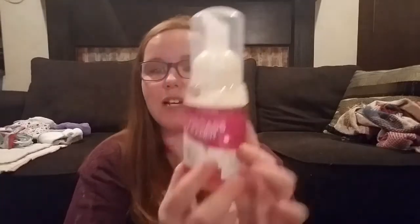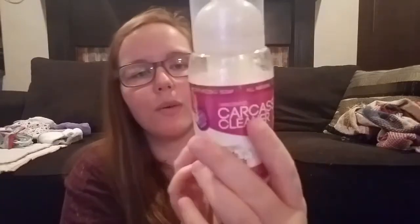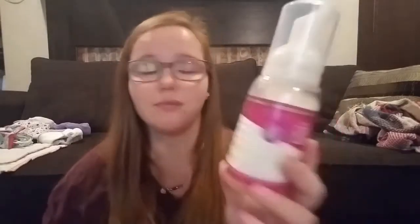This is the CJ's Butter Cleanser. It is unscented. This was $13.50. Where's the end of this? Well, it is still pretty much full. It's like to here. We've had this for a while too. And I do the exact same thing. Put it in a little squirt bottle with a lot more water than actual solution. It lasts a lot longer and it saves a lot of money.